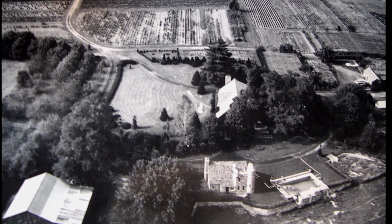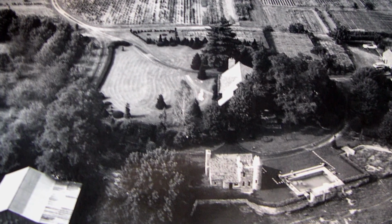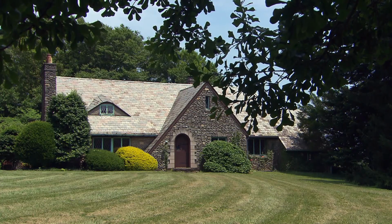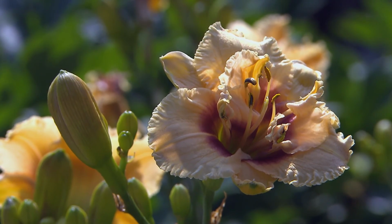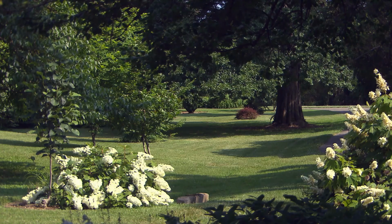And after he passed away, they got wind that the property was going to be for sale, that it could very well be developed. And they thought that would be a crime because Theodore had so many wonderful gardens. He had a collection of trees from all over the world that is now our arboretum. And they just felt like there was way too much to lose.